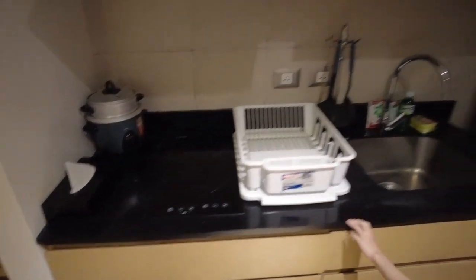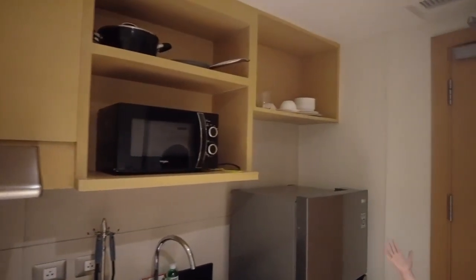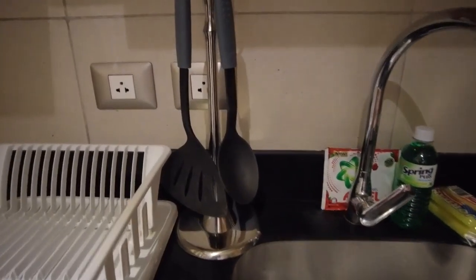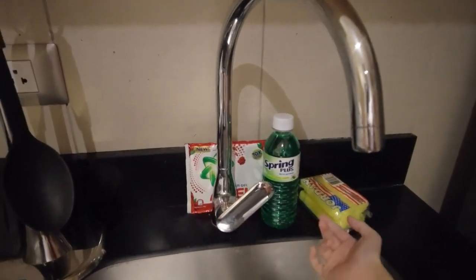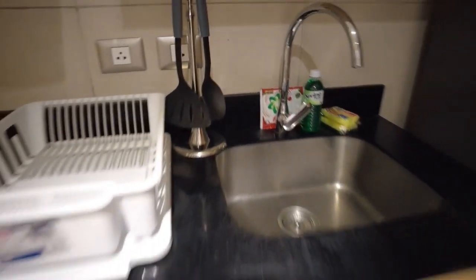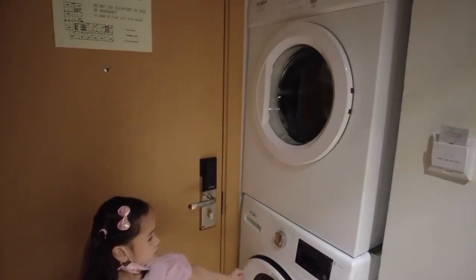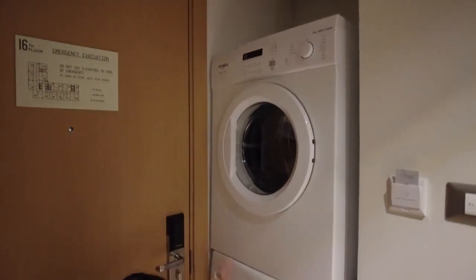And this is the sink. And you can cook over here. There's some microwaves, some pots, some bowls, and some glass. There's some spoons and a spatula, and a sponge, and I don't know, sprinklers, and those. And there's two laundries. Washing machine and dryer. This one's a washing machine, and this one's a dryer, I think.